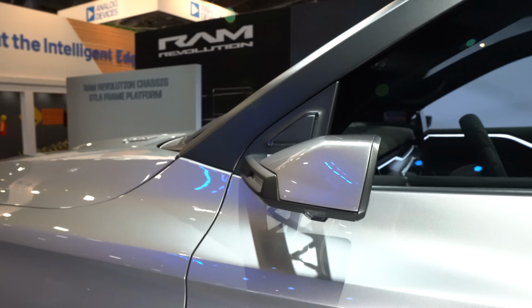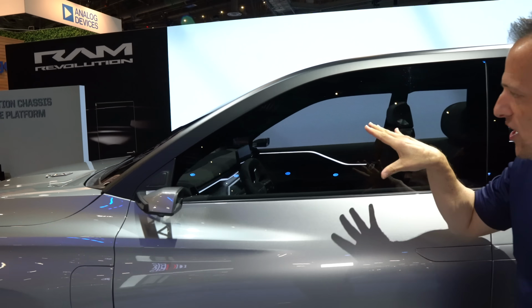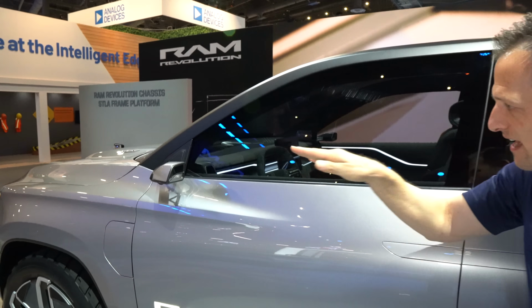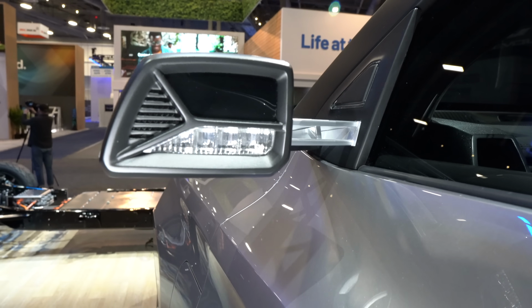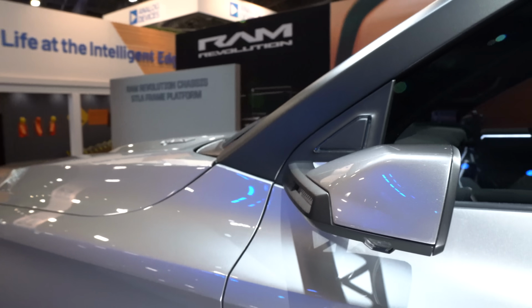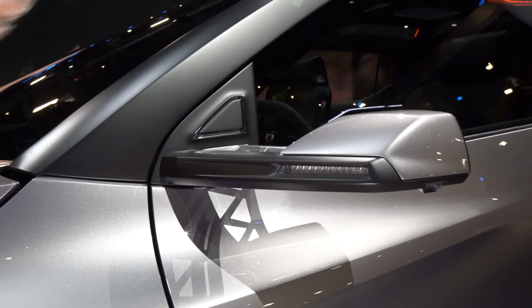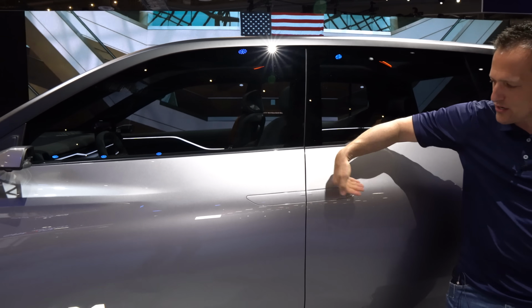What you're seeing there is a camera setup. So this would actually project onto the screen to let you see what's going on. I even love the way Lori's gonna show the details of how it's mounted to the door. Really, really unique, and this is something that Ram does very, very well, along with the other Stellantis vehicles, is the attention to detail. Now, as we come down the side, we have, of course, flush mounted door handles.